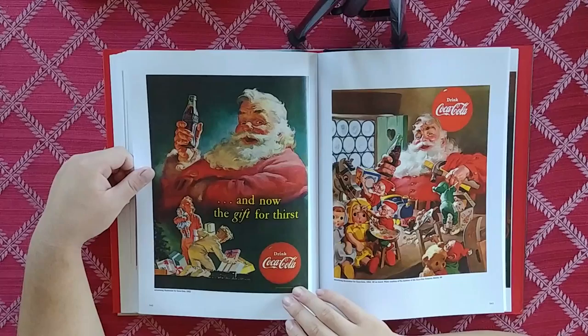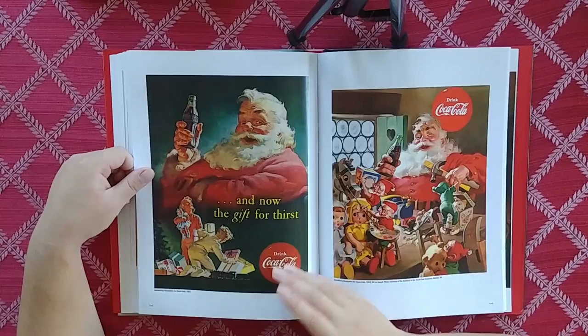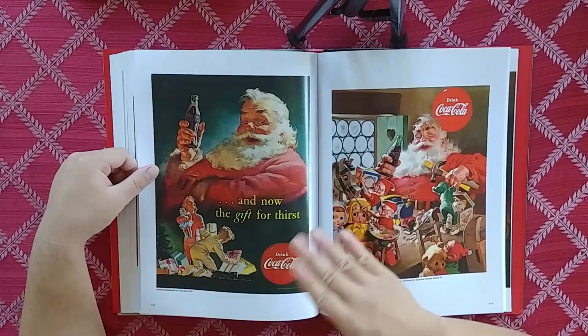a model named Lou, right? But then he eventually passed away, and then Haddon Sundblom realized that he himself had a quote unquote cartoonish resemblance of Lou, and he's like, you know, dude, I'm gonna just pose for it myself, dude. And that's what we see today, dude. I don't know when they made the switch, you know what I mean? But it works, man. It works.